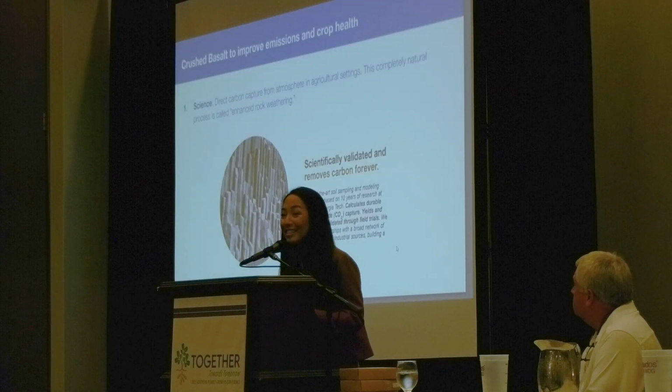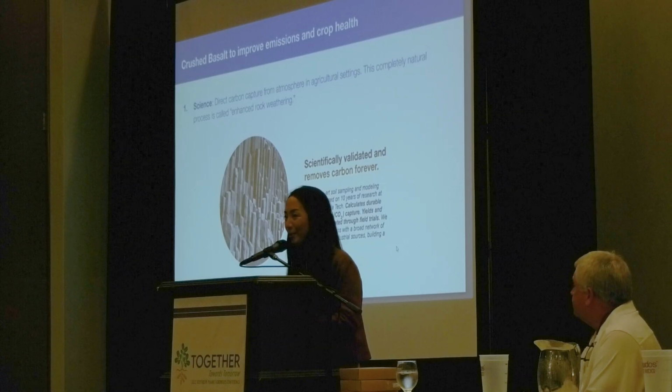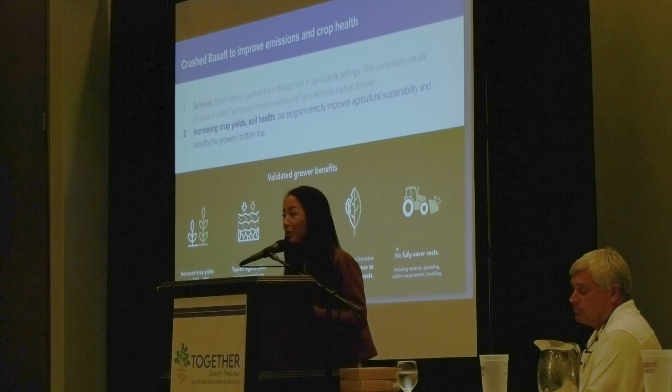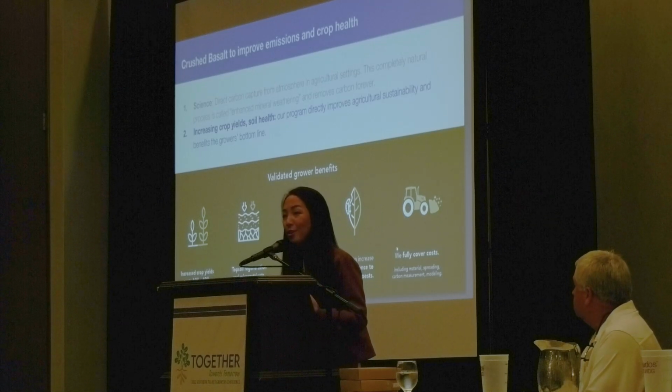So overall, there's the science that we've been working on for a very long time. We spent a lot of time working on MRV so that these credits can actually be certified and sold, and we've gone ahead and sold those credits today and are giving kickbacks to farmers. Second, all of these different co-benefits for growers are really, really important, and what we really focus on right now as we start to scale up in different working farm settings across America.